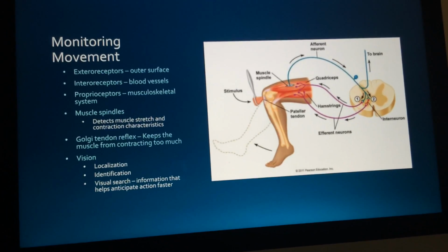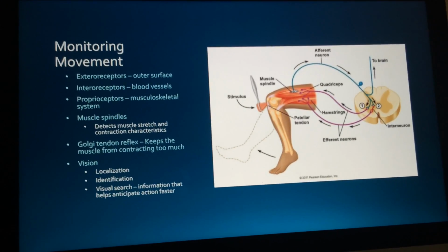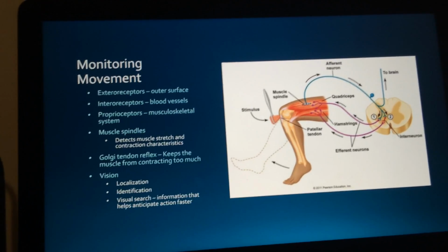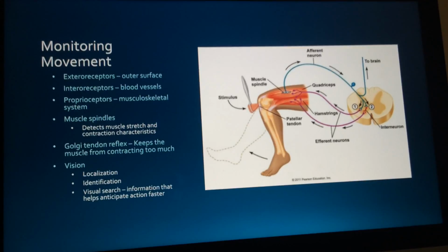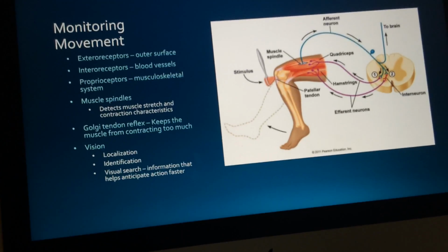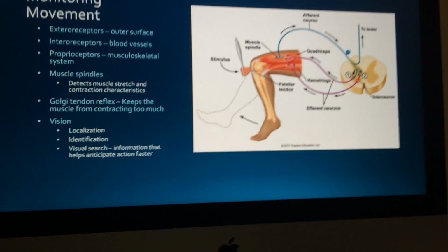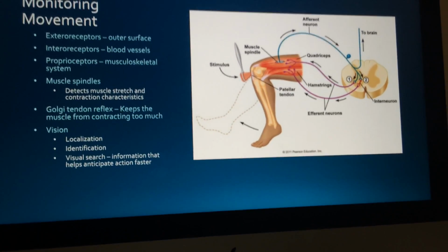Muscle spindles are in all of your muscles. These detect stretch and contraction of the muscle, so that when you feel your muscle contract and extend, all these things are reading and telling your brain what contraction and movement in your body feels like. Another important thing on reading what your body's feeling is the Golgi tendon reflex, which keeps the muscles from retracting too much. So when you go to do a curl, you don't curl so much that you tear anything or break your arm.